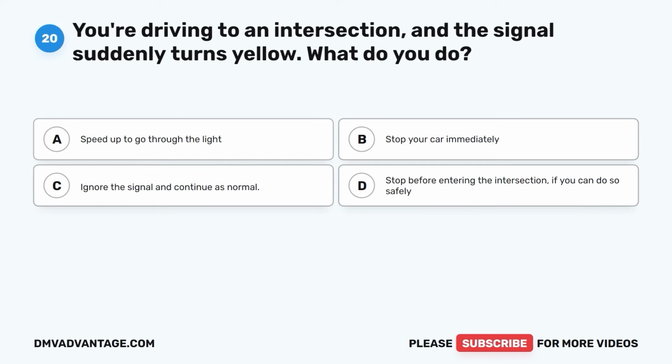Question 20. You're driving to an intersection and the signal suddenly turns yellow. What do you do? A. Speed up to go through the light. B. Stop your car immediately. C. Ignore the signal and continue as normal. D. Stop before entering the intersection if you can do so safely.